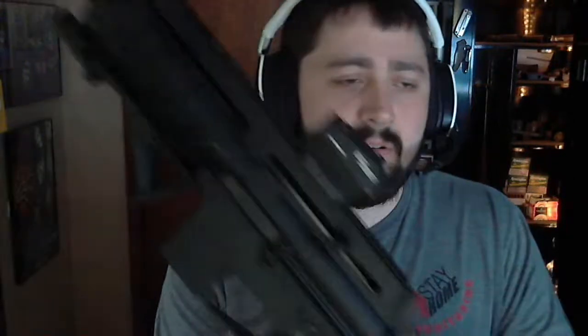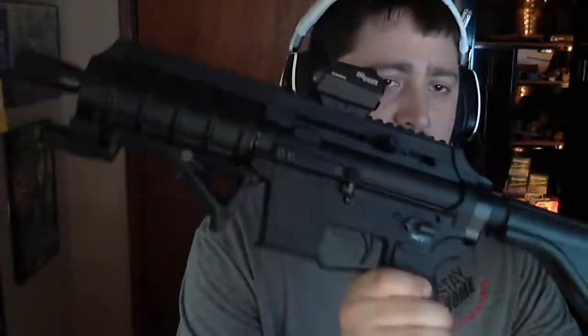Olight, that's a very good brand as well. I got the Cal Valley muzzle brake on there, and this thing is freaking awesome. I'm gonna be posting a video soon, actually, comparing the normal compensator that comes on it and then the aftermarket one that I have.